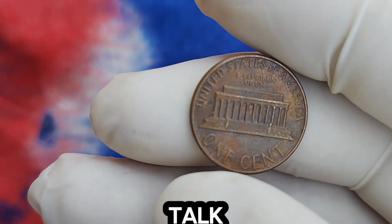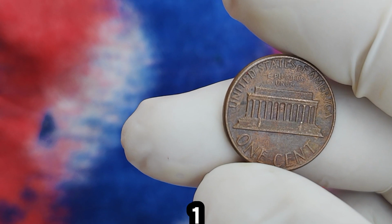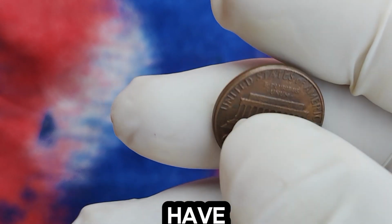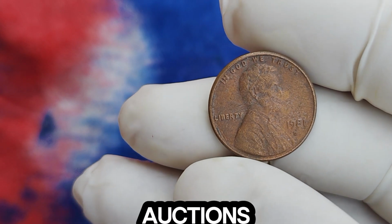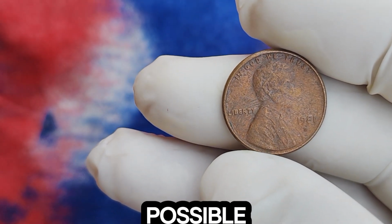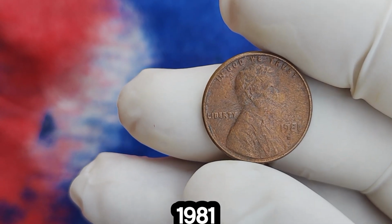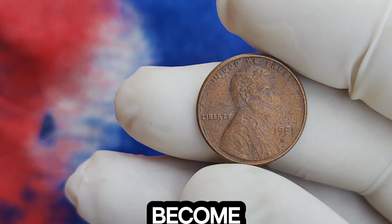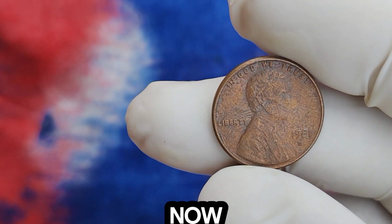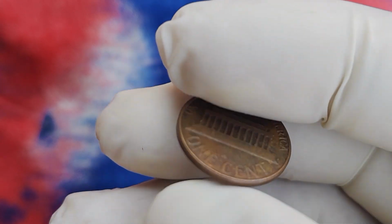Now, let's talk about the big money. Just how much can these rare 1981 D Ultra Lincoln pennies sell for? Believe it or not, some rare pennies have sold for over $1 million at auctions. In the world of numismatics, anything is possible. If a collector finds an undiscovered ultra-rare 1981 D penny, it could easily become one of the most valuable Lincoln cents ever.